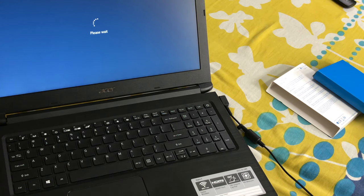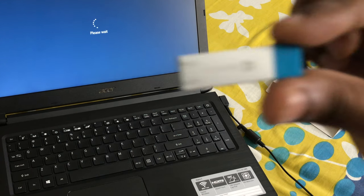And for that, you cannot get an ISO file from this particular pen drive, because it has just the installation and setup file. That is a genuine Windows 10 pen drive.